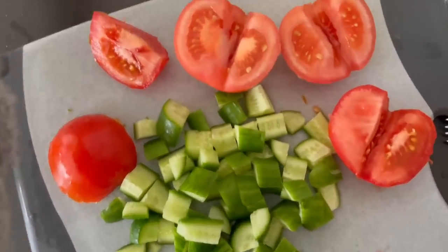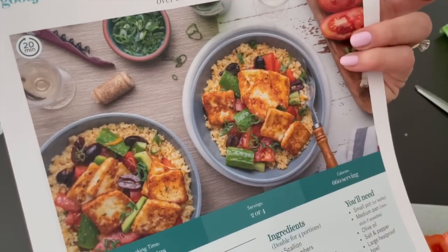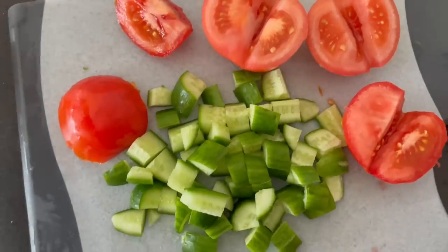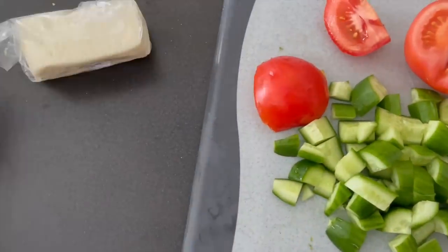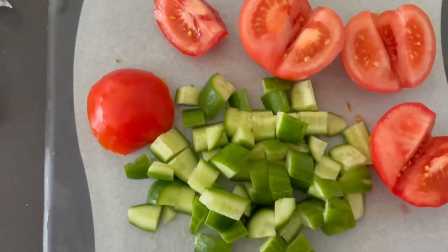So for dinner tonight, we're going to make a halloumi salad. Halloumi is one of my favorite cheeses, so I'm really looking forward to that. Chopping up the veggies as we speak. We got the halloumi. We have the kalamata olives. Just finished doing the couscous. It's under there. See how it's going to taste.